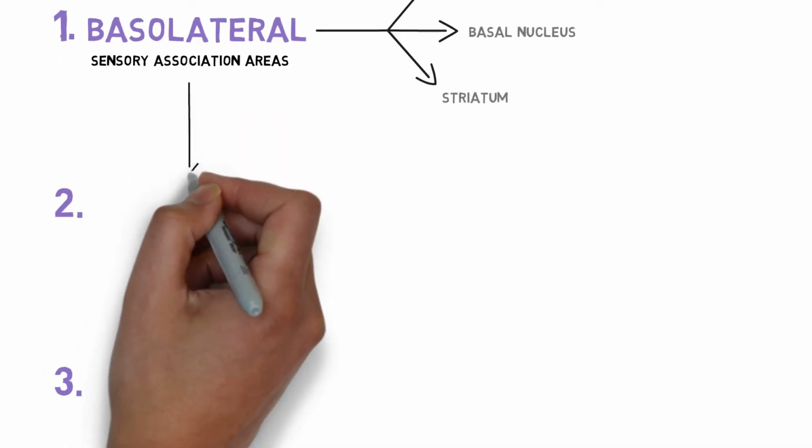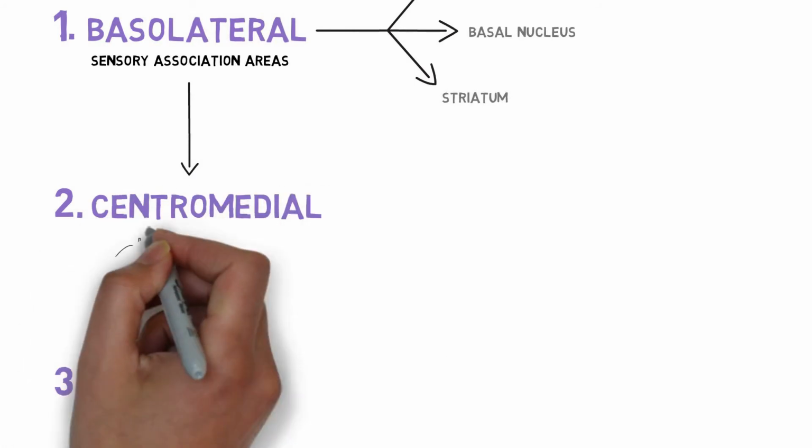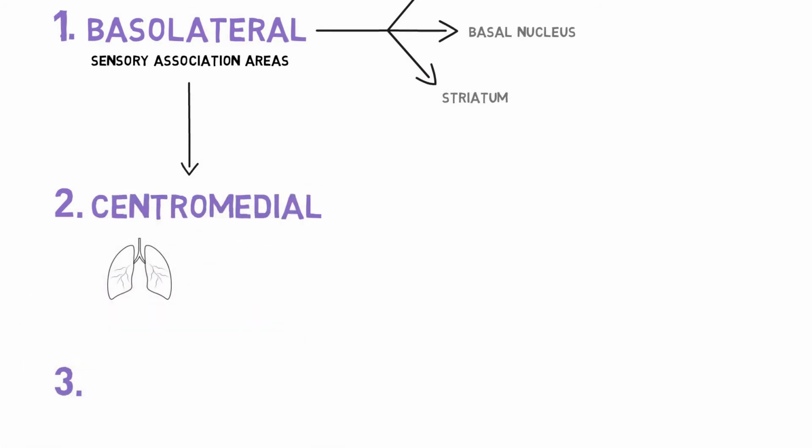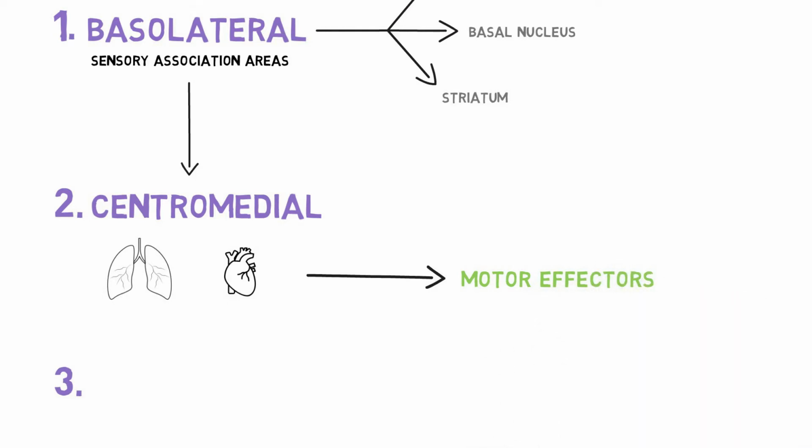The information then moves from the basolateral group to the centromedial group. This group is responsible for respiratory and cardiovascular function. The information is then sent to motor effectors all over the body, making it the zone of motor divergence.